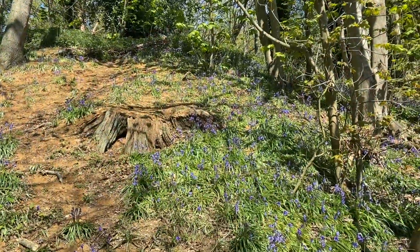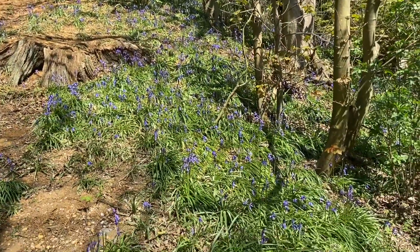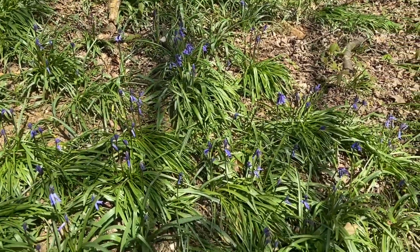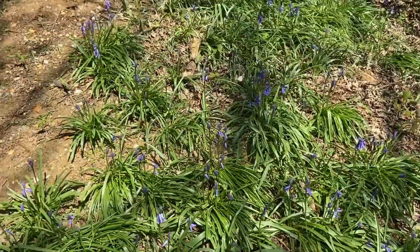When you're negotiating your way through the woods, please do stick to the pathways when you're having a look at the bluebells, because they do take a long time to recover from any kind of footfall. So please try not to tread on them.